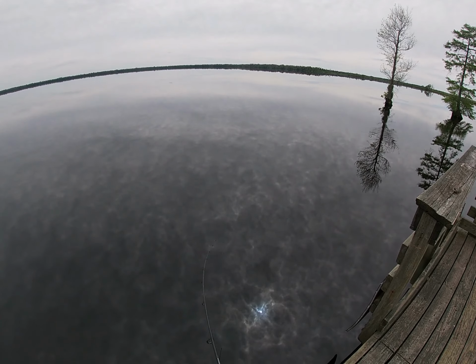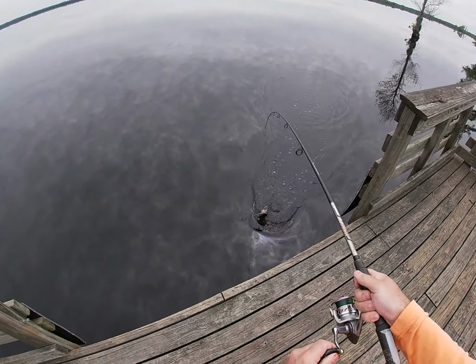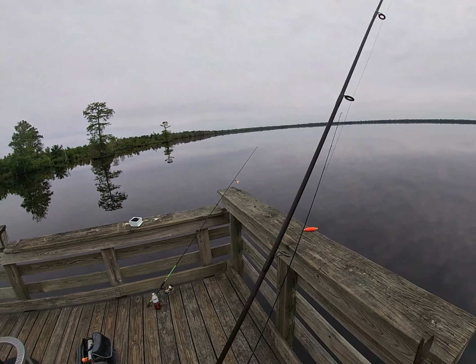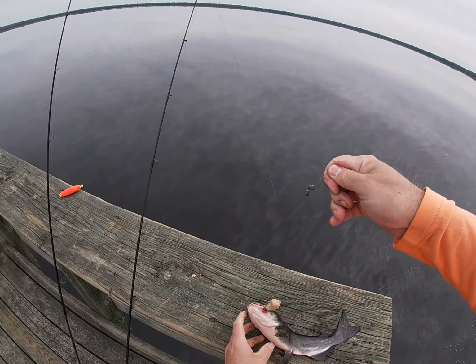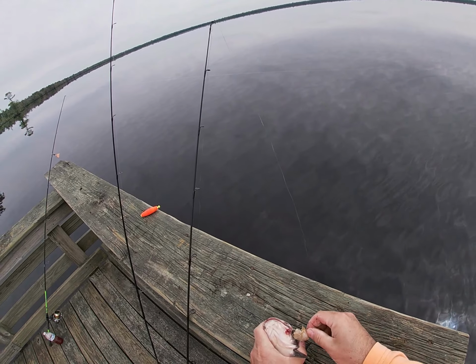As soon as I get a bite, I've got to pull that fish in fast. There's so many logs, structures, stumps down here. If you don't pull it up to the surface, you're likely to get stuck on something, lose the fish, lose the rig. Already lost one earlier today. So I've got to pull it up fast to get it out of those logs.